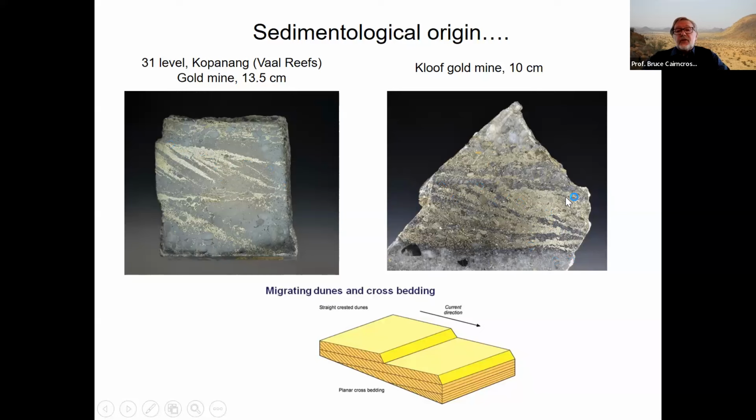And that's been interpreted that at the time of deposition, when this gravel and sandy material was moving along underwater, like this little block diagram, as these sand bars or dunes migrate, the sediment moves along and avalanches down the front of the dune, and so it migrates. And as it moves along, in amongst the mixed sand is the pyrite, and that then defines these layers here, which is called crossbedding. So there's some direct evidence of primary depositional environment of the pyrite.